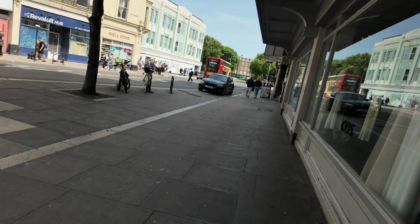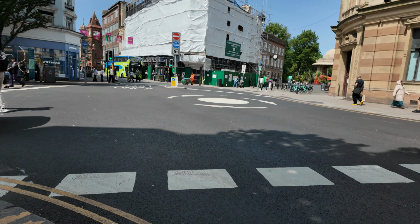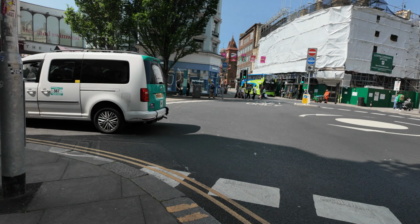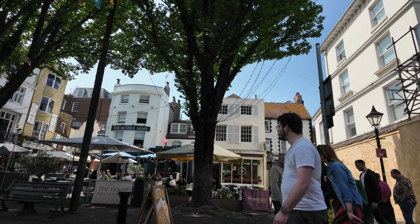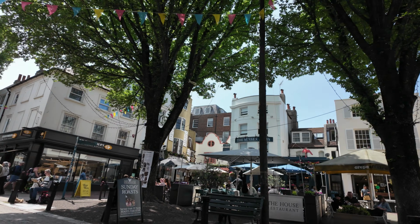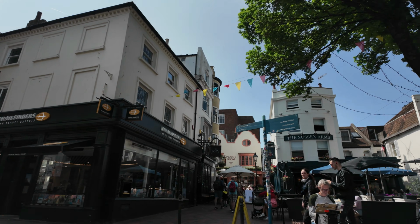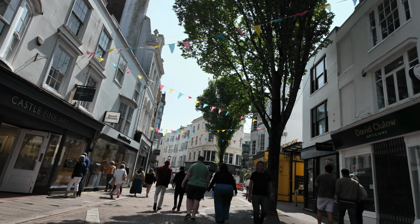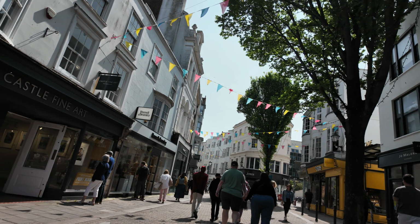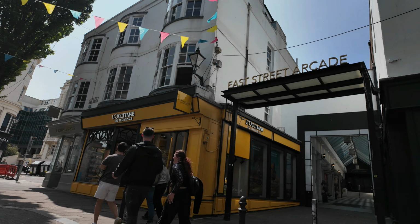This is the beginning of North Street, the main bus route that takes you up to Churchill Square. This part here is called East Street, and you have the Sussex Arms there. And from here you have loads of little alleyways that go up the lanes. The thing is with Brighton and the lanes, you can get lost because there's so many little alleyways to go up. This is East Street Arcade.